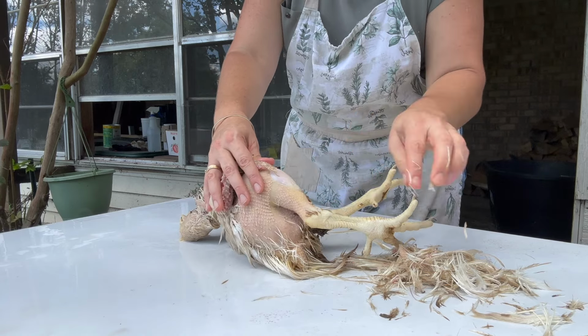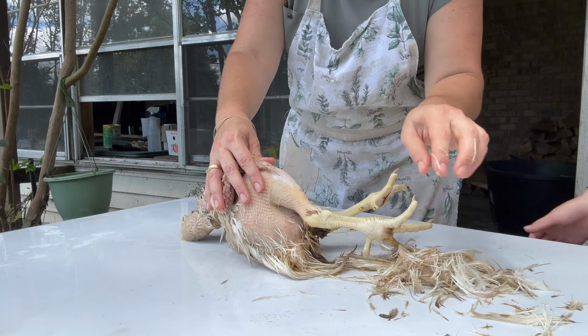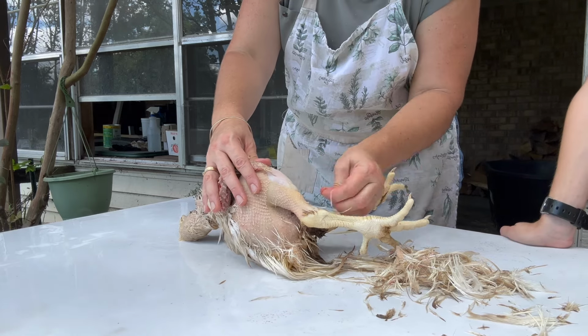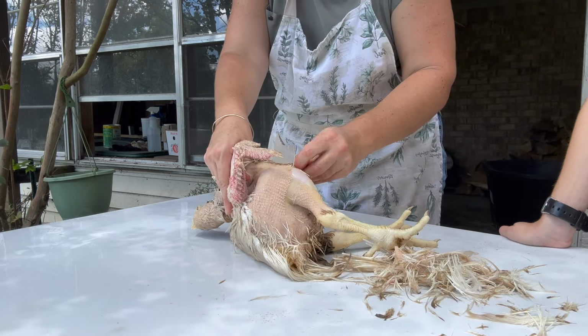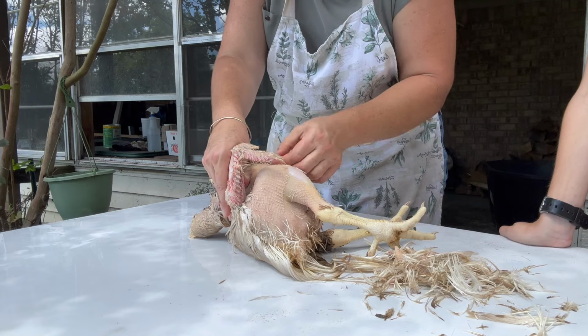Oh, so gross. Meat birds are so gross. They're filthy critters. And then when they can't walk, they're even filthier. These are just the facts. See, skin's wanting to come off.